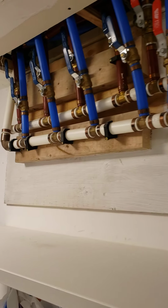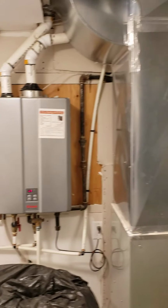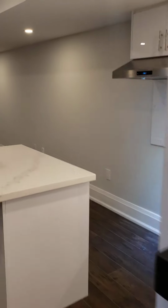This is your furnace room. Have you ever seen a furnace room with tiles like this? Look at the attention to detail. You've got shutoffs for each and every single washroom in this room here. Security systems built in. Tankless hot water tank. And again, all upgraded. Everything is upgraded.